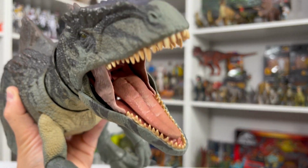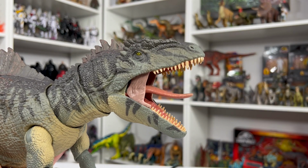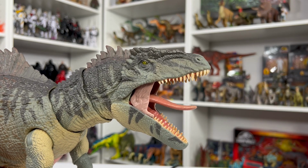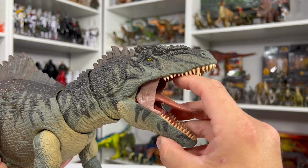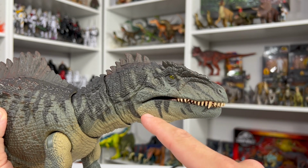While we're here, let's take a look at that articulation. That tongue is on a hinge joint. I can move it up in a floating position like it's doing a type of roar, and it doesn't go up any more than that, but that is okay because we probably wouldn't use that anyways. So I can click that back down. We can close the mouth. Two separate joints here at the top of the head and the lower part of the jaw.